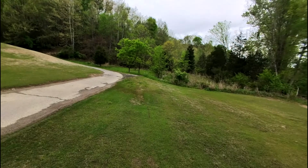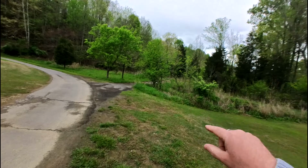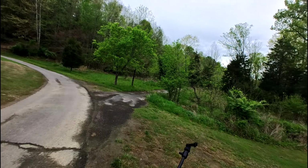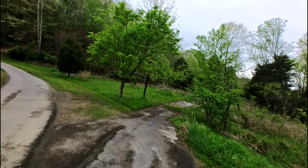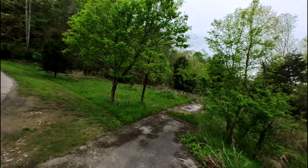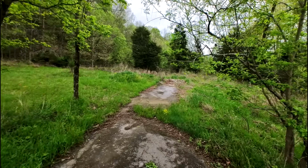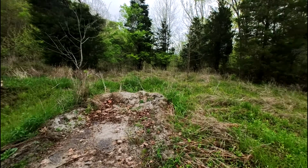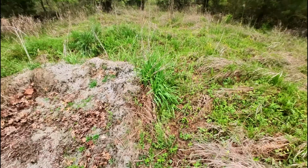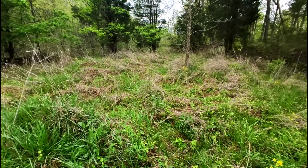So, you know that map was old because this was way more open in that Google Earth. Like there were only these, what are those, Holly? Evergreen trees. There were only those. Now there's all this other growth. It is not far. But it's thicker than Google Earth showed though.